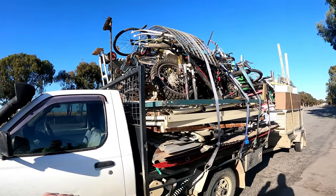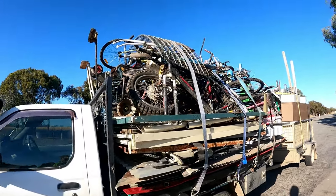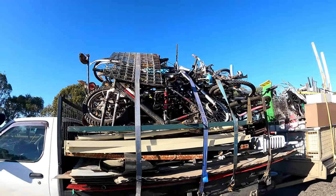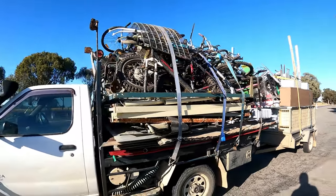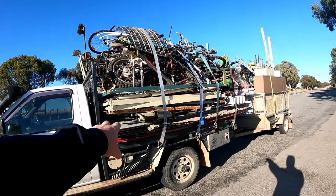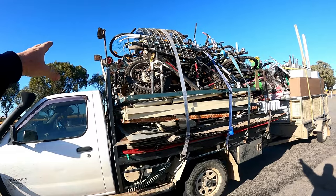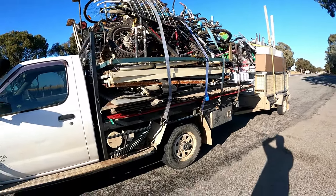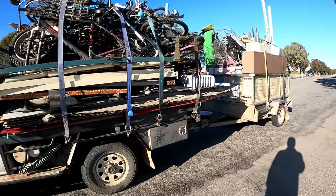The vehicle coming here, she was rocking side to side when I went around the corner. I did not think push bikes and motorbike frames and all that sort of thing would be so heavy. But I have got a bit of corrugated iron there as well. I've got treadmills up there. I've got a fair bit there. I got strapped down, four straps there, making sure it's all going to stay on.